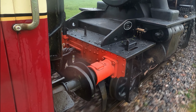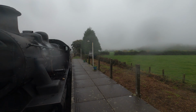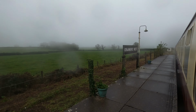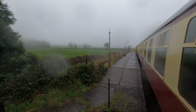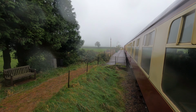The return trip back to Cranmore will include a brief stop at the halt near the other end of the line. I won't alight there this time, but it's the stop for taking a tour around the loco shed and sidings. Do catch the end section of this video, which includes a visit to the loco shed. There's even a challenge question for you.